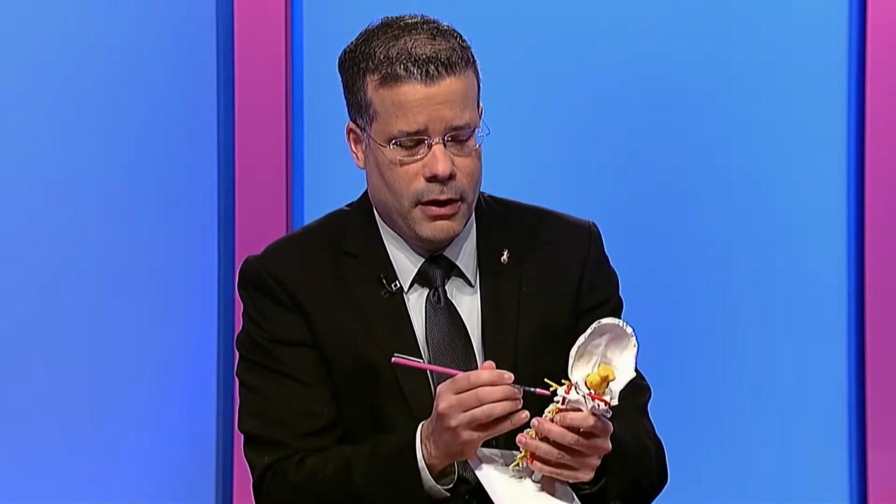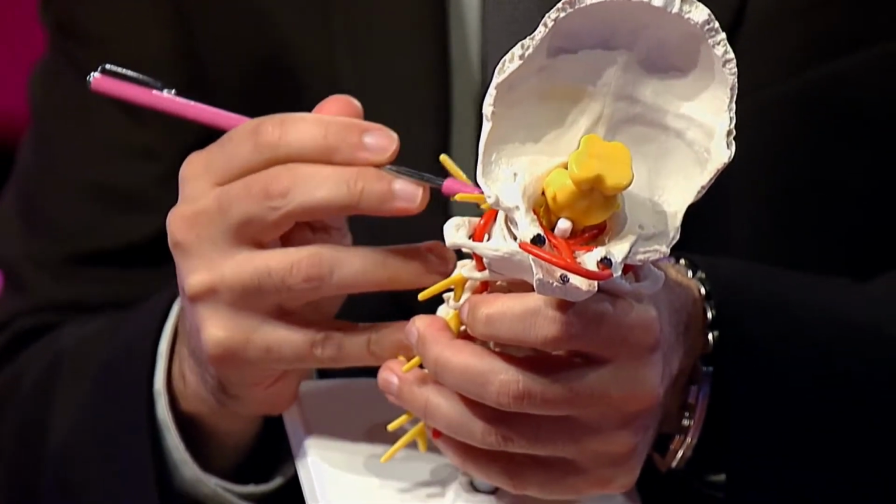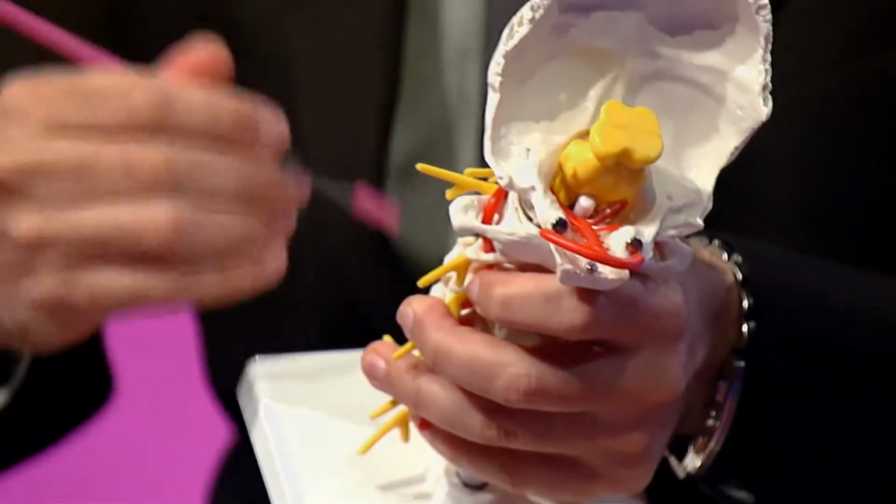Absolutely. And we have an artery there as well, called the vertebral artery, that is running there. When I do C1, C2 injections for people who have pain, we have to be very careful because we have this red structure running there. It's coming from the heart, it's going to supply the brain, and people can develop a stroke.